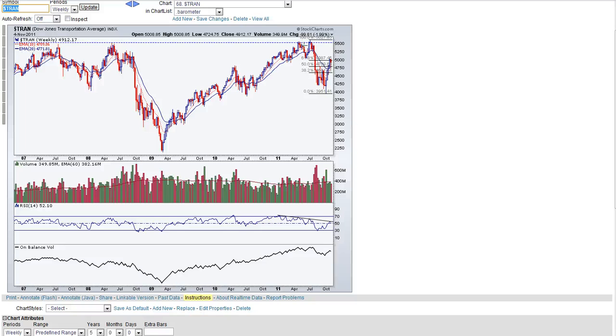The transports, I was taking a look at this. I added a Fibonacci. You can see here from the top to the bottom, this retracement has come all the way back to the 61.8 and was essentially rejected off of that. It's basically in a holding pattern: if the general markets fall, this is going to fall. If not, this is going to bust up through here.